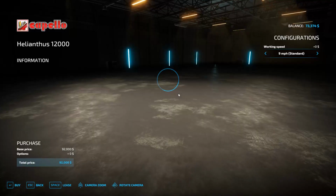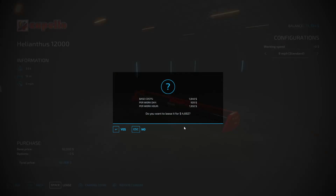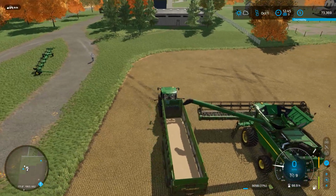Right, let's have a look, see how much this costs to rent. At least 4,600. Yeah, it would work. And then every working hour is almost $2,000 on top of that as well. We could up the working speed a little bit to maybe 11 miles an hour. It's going to take a couple hours to get it done, so that's the main thing. There's two fields to do. There's no point in renting it just to do one field. Yeah, I think we're going to come back to that one.